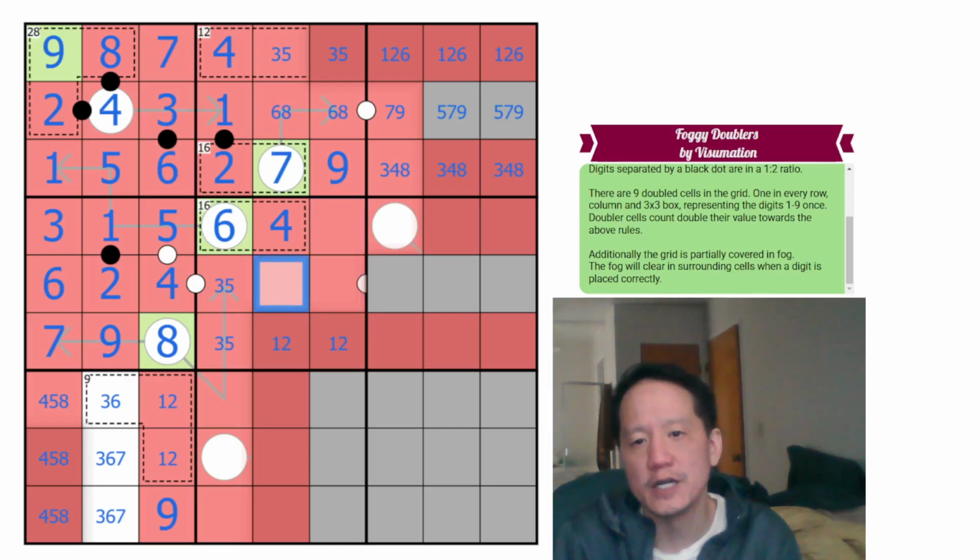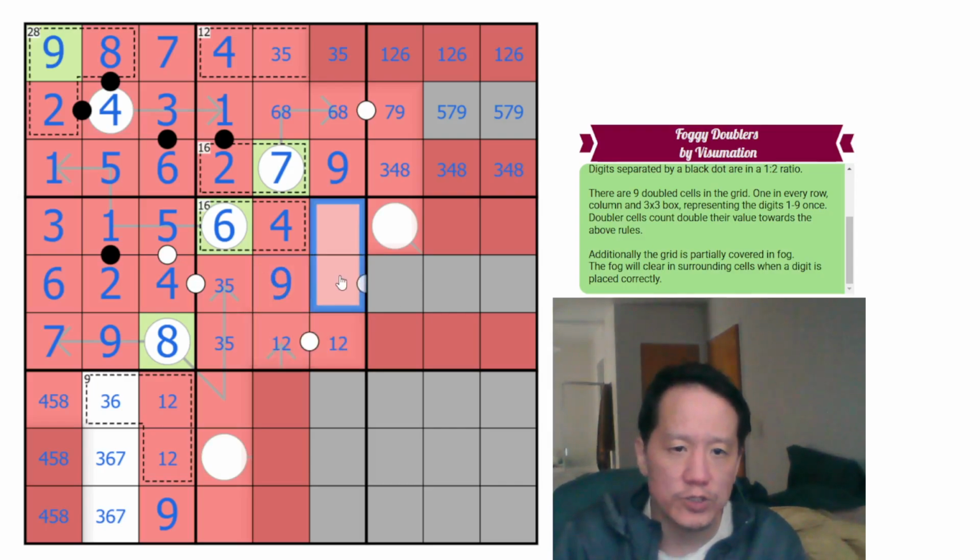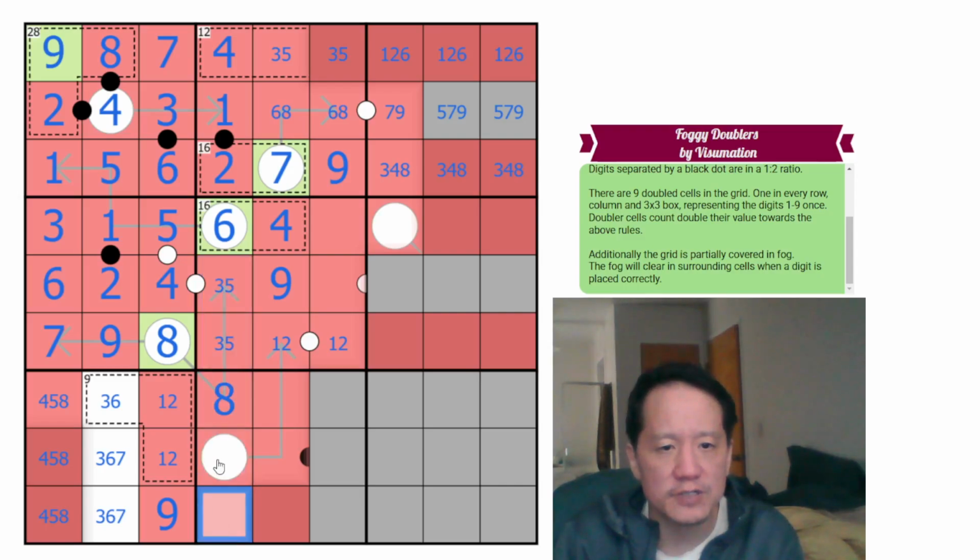So where's the 9? It has to be here. Which means these two, and these are consecutive, we already knew that. This is 3, 5, and therefore that adds up to 8. This must be then an 8 to add up to 16. This has to be a 9 because this can't be 9, so this has to be 7.